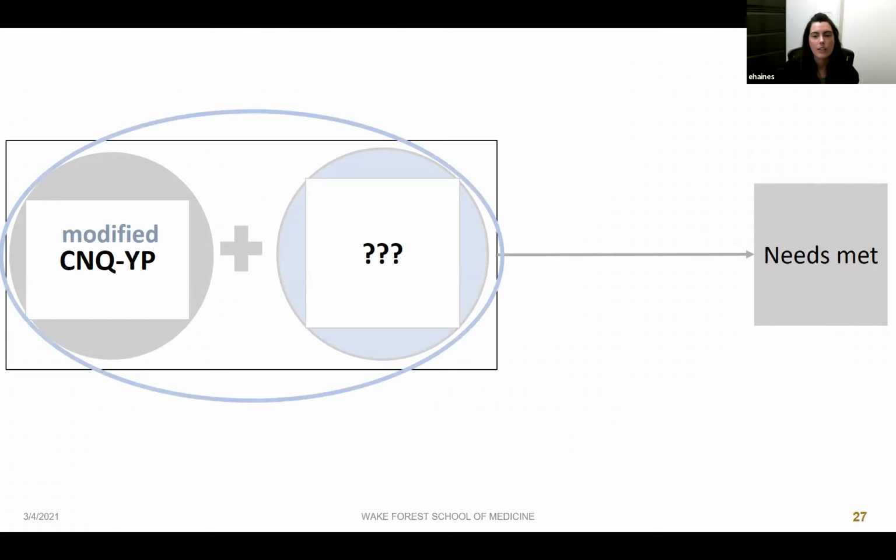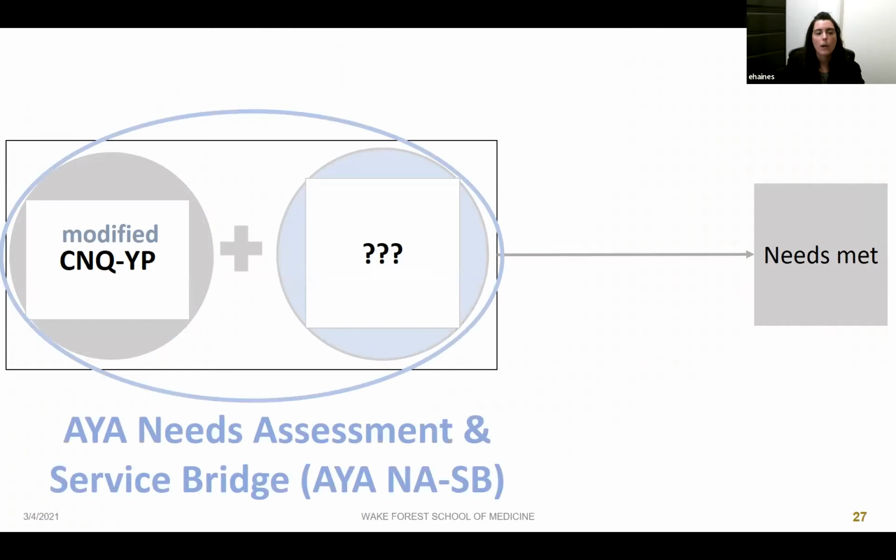So to this end, using the CNQ-YP as a foundation, we developed the AYA Needs Assessment and Service Bridge, or NASB, to connect AYAs to the services that they need. NASB includes a patient-reported outcome measure assessing AYAs' physical, psychosocial, and practical needs, as well as a collection of referral pathways that are triggered depending on the needs that AYAs report.